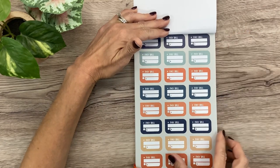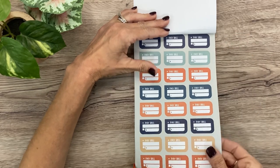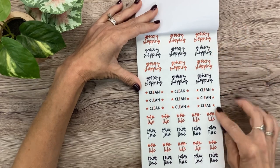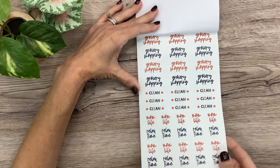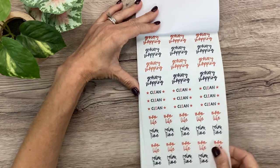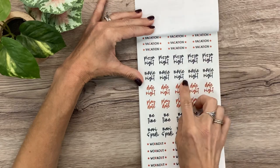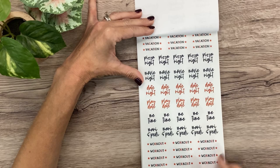So it's gonna have a place for you to write the bill that you're paying and the amount, and then a place to check off when you pay it. Then we've got grocery shopping, clean, mom life, relax time. I love these. I can never get enough of these little words, these little clear words. Then vacation, pizza night, movie night, date night, me time, Manny and Petty, and workout stickers.